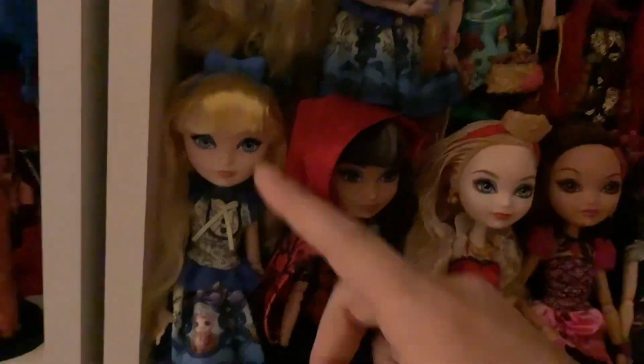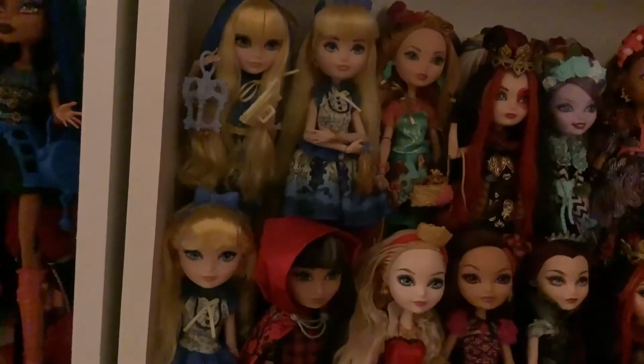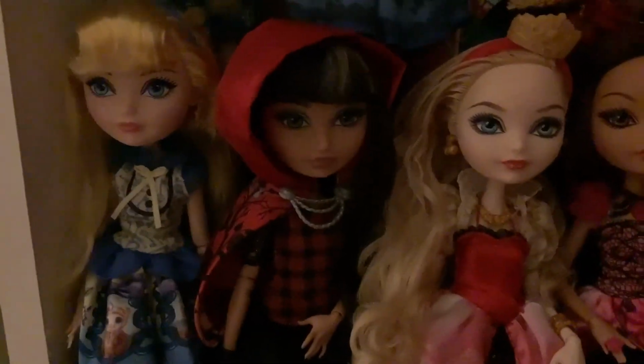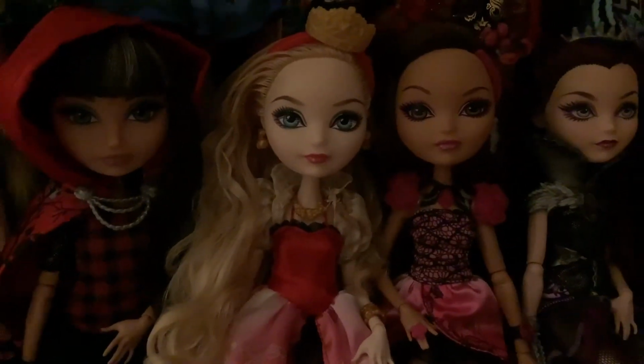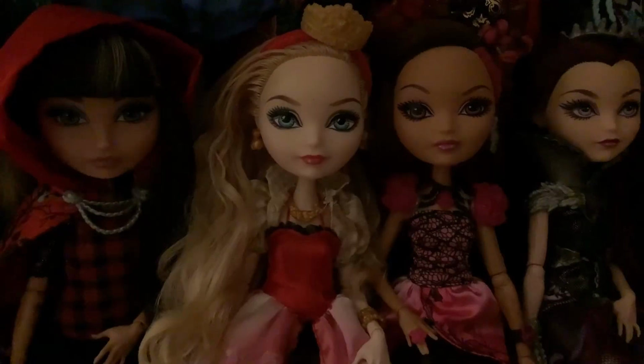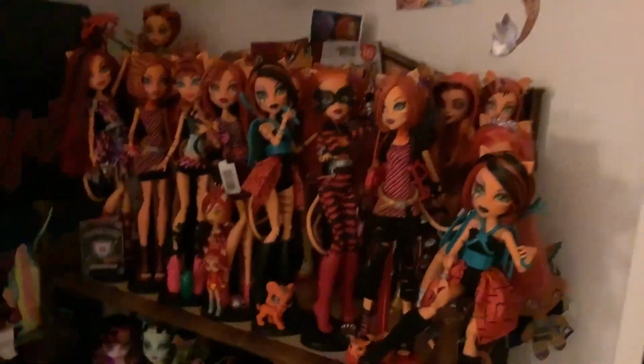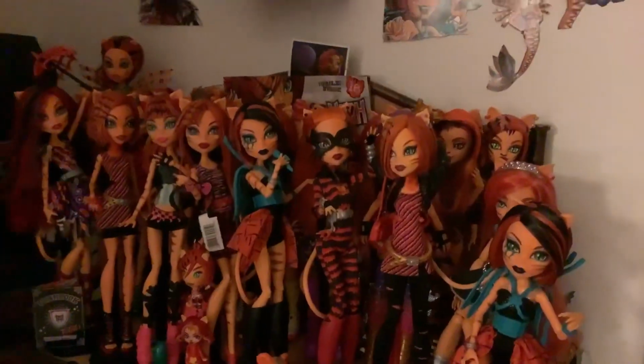Yeah. This Blondie Locks was also a flea market find. Once again, different faces. I get them because of the face variants. This Cerise was also a flea market find, I'm pretty sure. Apple was not. My mom just kind of bought her online and gave her to me. I have also found several of my favorite characters at the flea market over the years. I'd say that's where most of my duplicates come from, honestly.